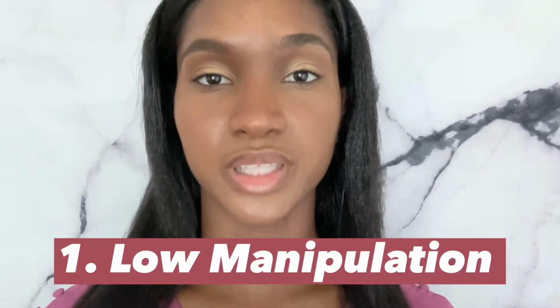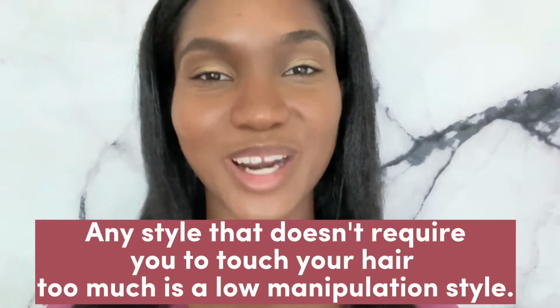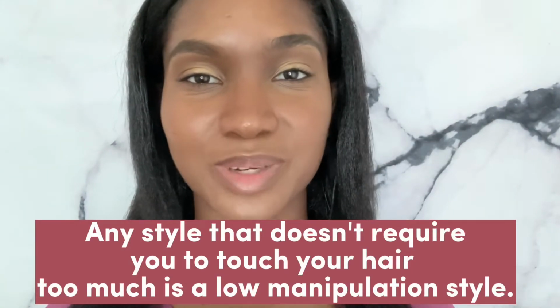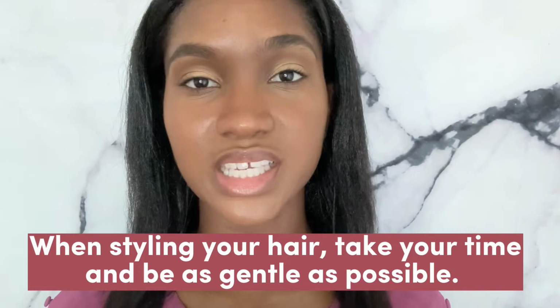The first thing you can do to help avoid breakage is low manipulation. Now, when it comes to low manipulation, just don't touch your hair. Do whatever you can to not manipulate your hair as much as you can. Even just pulling your hair, combing it, brushing it often, all of these things can contribute to breakage. That's why it's best to just leave your hair alone.